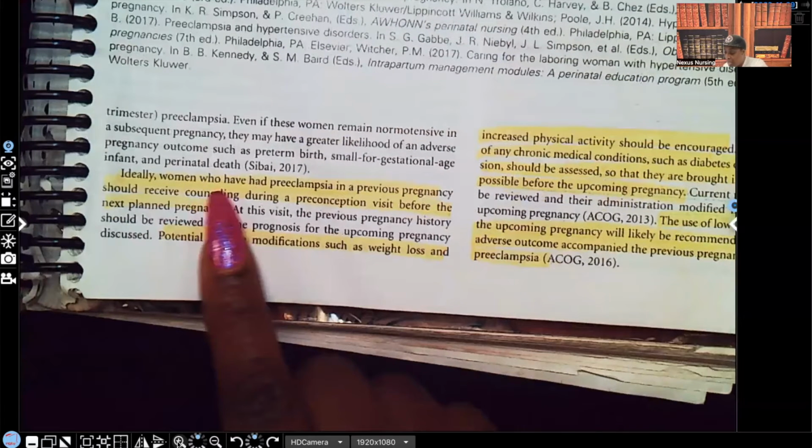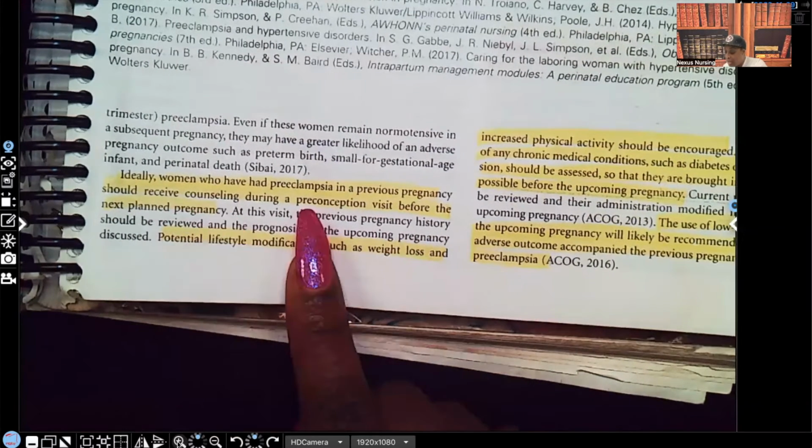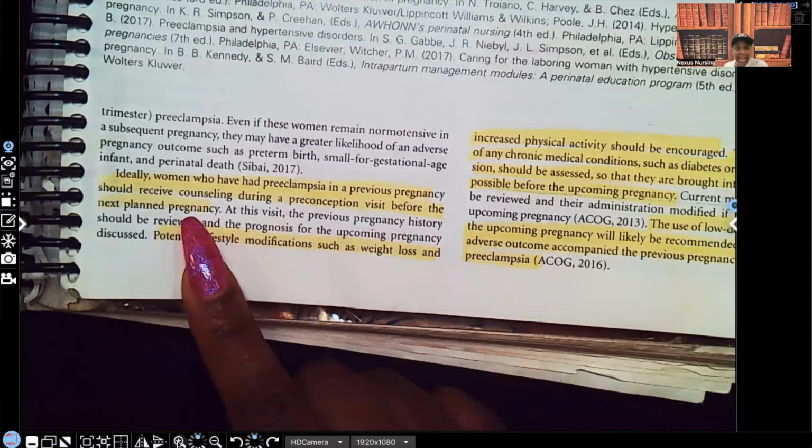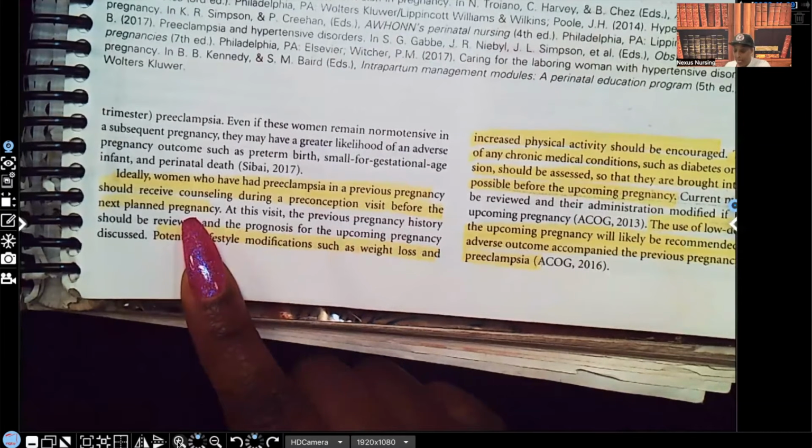Ideally, women who have preeclampsia in a previous pregnancy should receive counseling during a preconception visit before the next planned pregnancy, because the chances are very high she may have preeclampsia again.